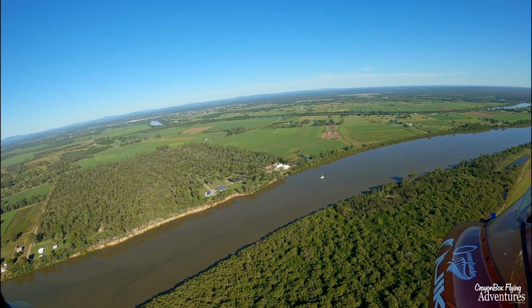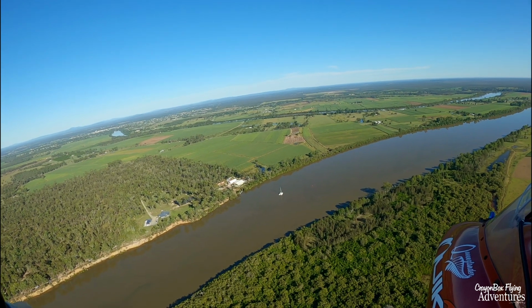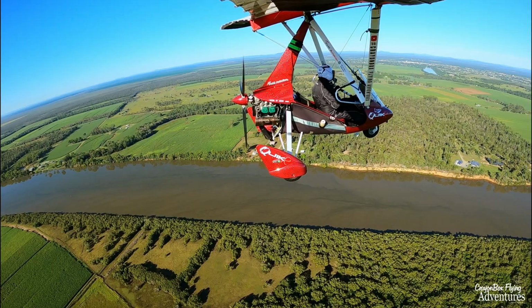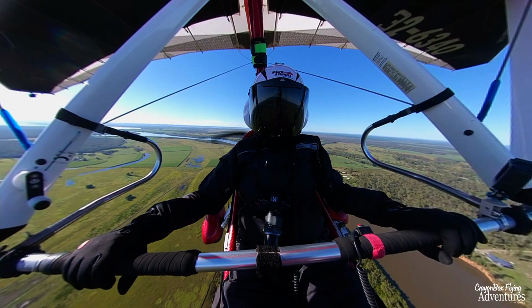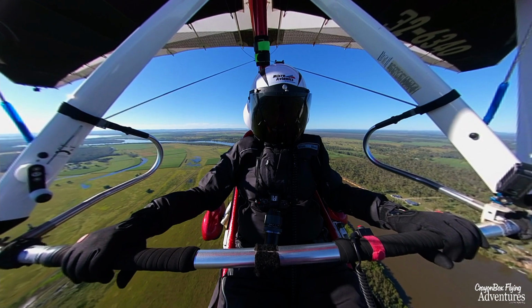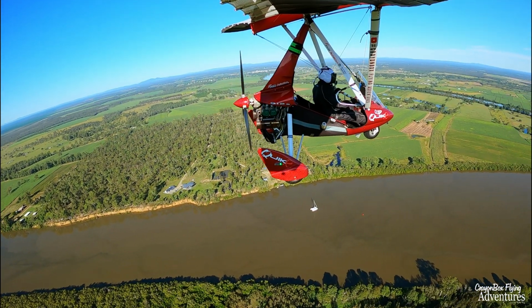So we're just entering Maryborough now. As you can see, there's the airport straight ahead over there. Don't know if you can make it out on the camera. We're going to follow all the bends, and we'll be back where we started from, let's put it that way, and then we'll be on our way well and truly.